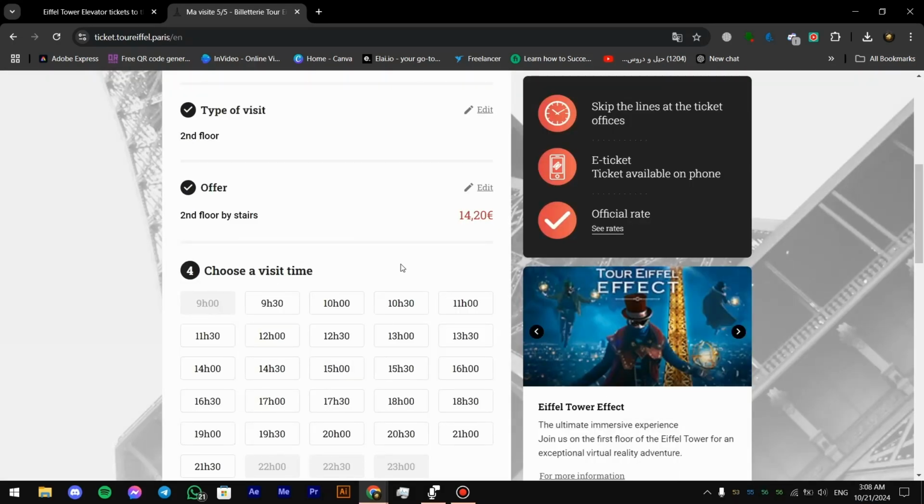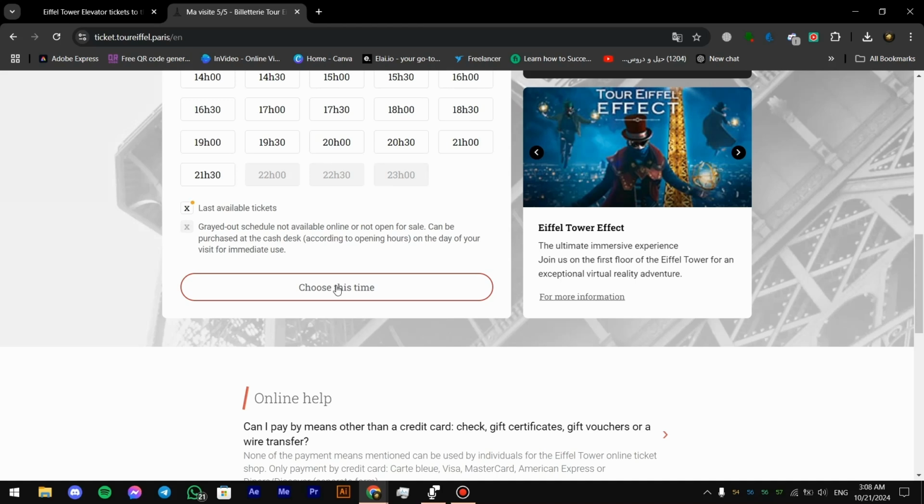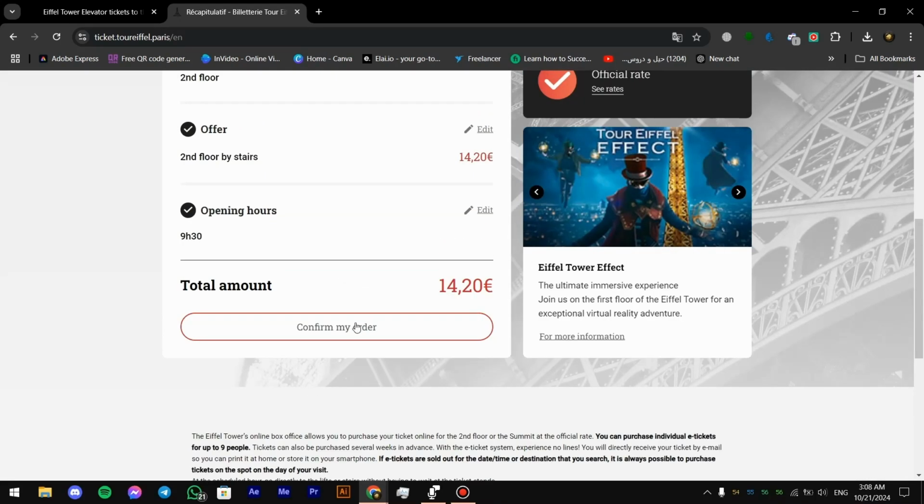And then you have to select the time, let's say 9:30, and then you press choose this time. And after that, you have to press on confirm my order, and then it's going to lead you to the payment process where you have to pay.